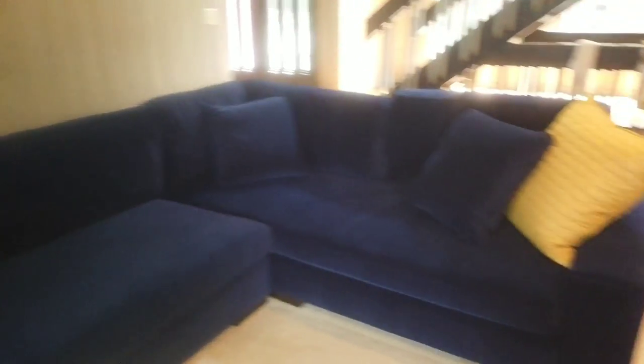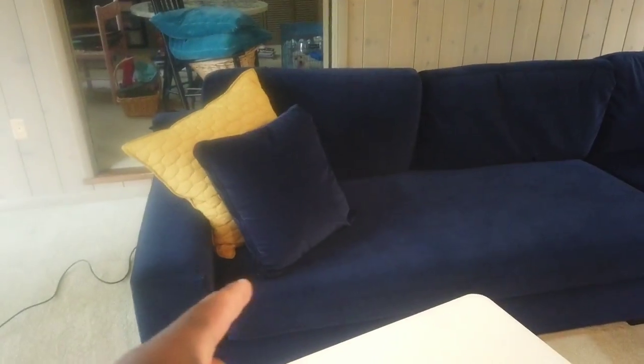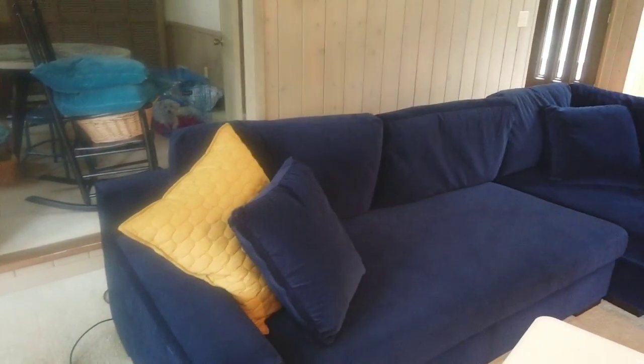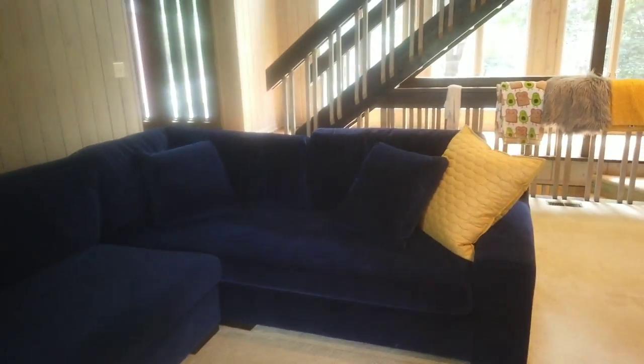All right, YouTube. We are in, and this is the sofa we're about to protect. Brand new velvet sofa, beautiful sectional. She also added the three pillows, and this one room of carpet. So I'm just gonna use my multi-sprayer to pre-spray the carpet. What I'm gonna do first is go ahead and protect this upholstery. Probably take us about 30, 45 minutes to apply the protection to the upholstery. And then we're gonna clean this one room.